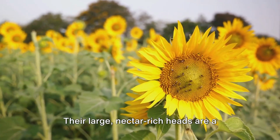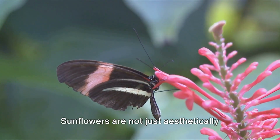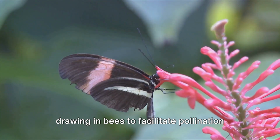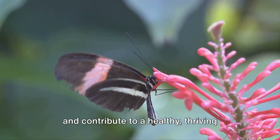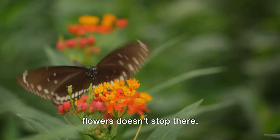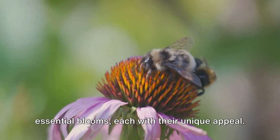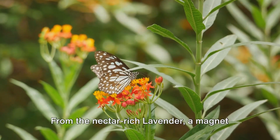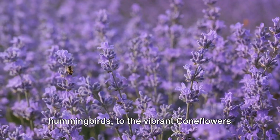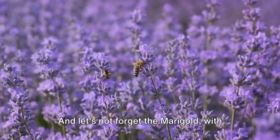Then we dove into the world of sunflowers, those sunny, towering giants that are a bee's best friend. Their large, nectar-rich heads are a veritable buffet for our buzzing buddies. Sunflowers are not just aesthetically pleasing, they're also hard-working, drawing in bees to facilitate pollination and contribute to a healthy, thriving garden ecosystem. But the world of pollinator-friendly flowers doesn't stop there. We also explored a variety of other essential blooms, each with their unique appeal. From the nectar-rich lavender, a magnet for bees, butterflies, and even hummingbirds, to the vibrant coneflowers that add a splash of color while attracting a variety of pollinators.